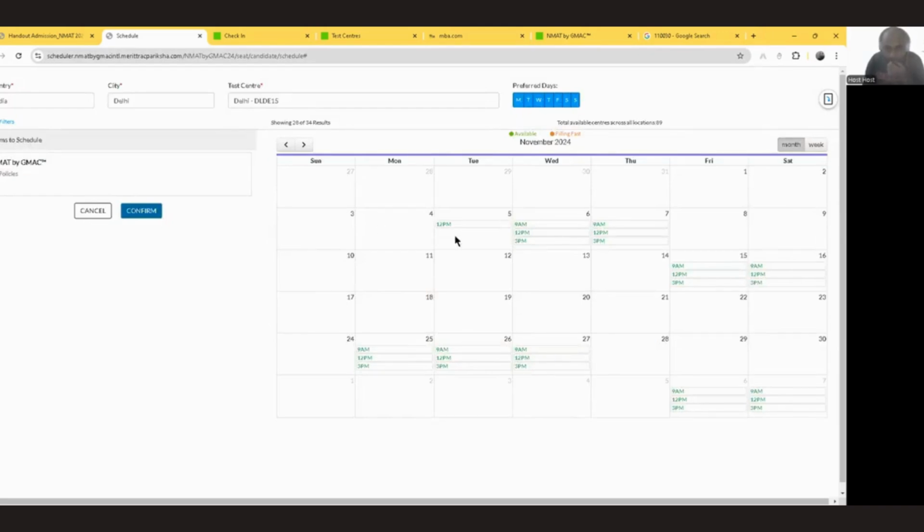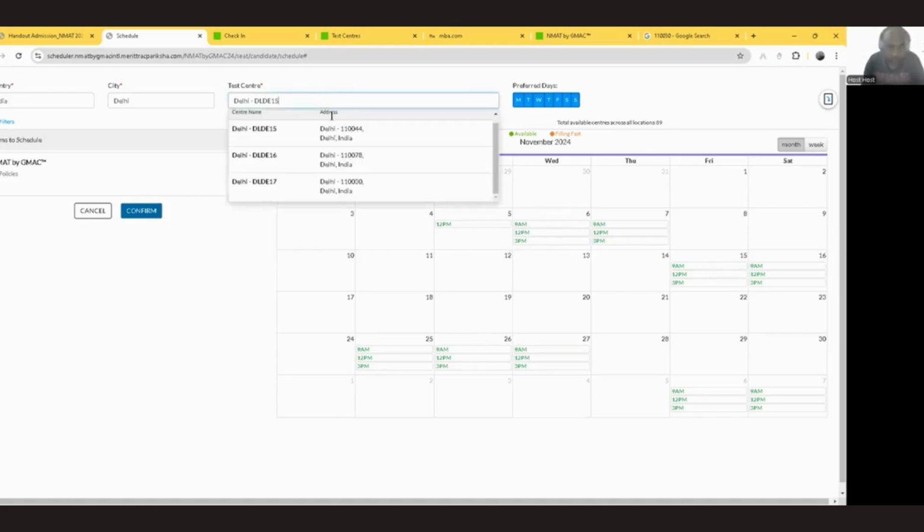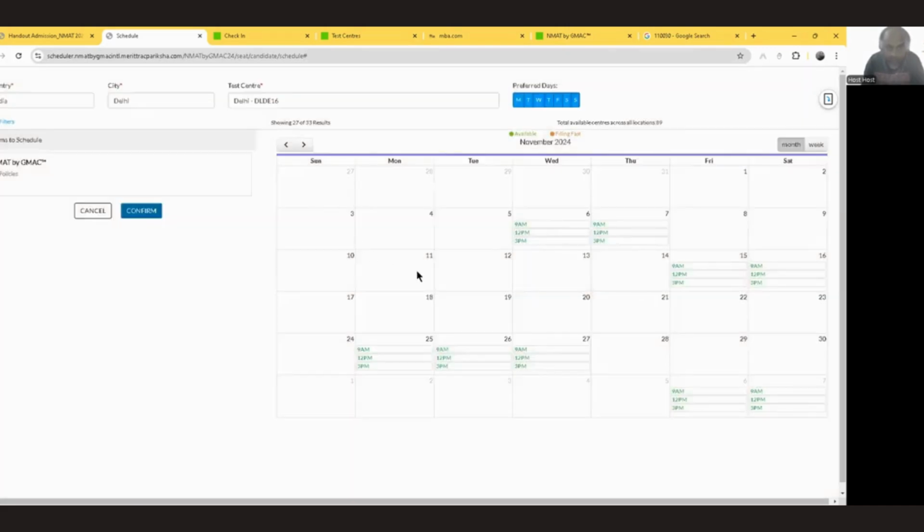Now, the earliest slot available is 12 p.m. on 5th November. There are 9 a.m. on 6th November. These are the slots available where I can go on to give it. So let me see if on other centers I can give it earlier.